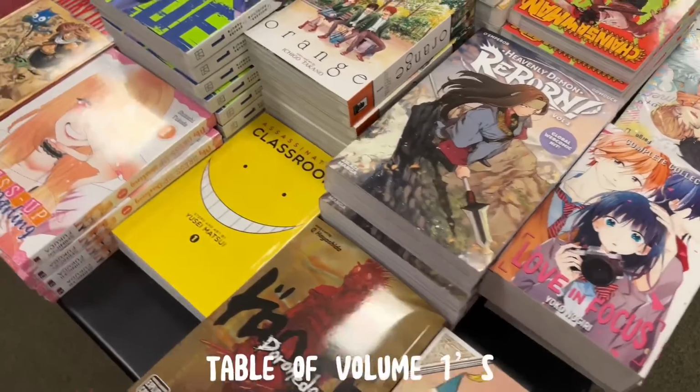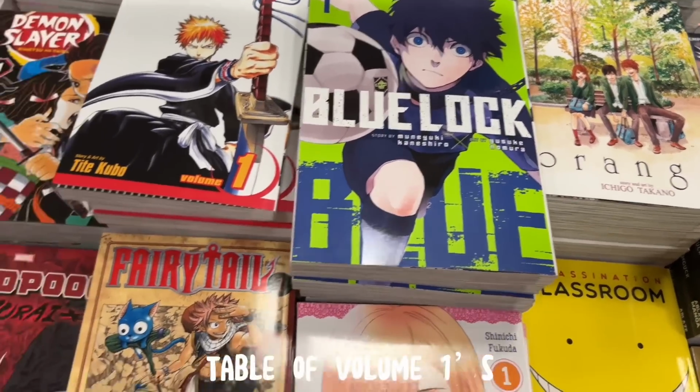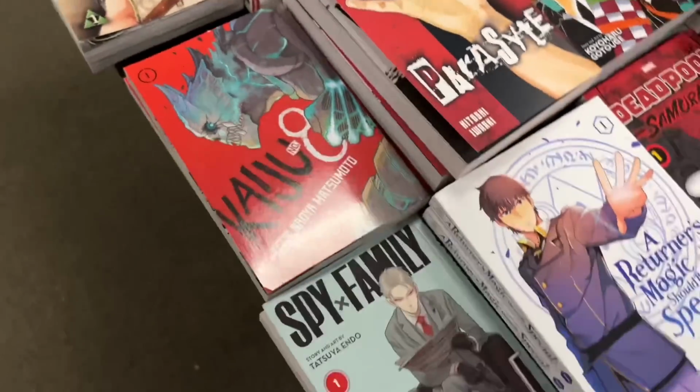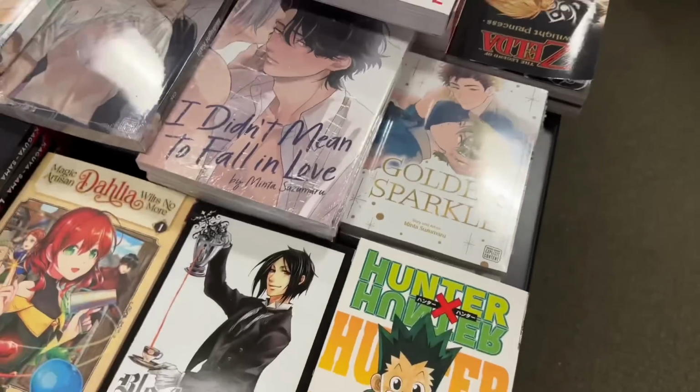As per usual for this location, they have a really nice variety of volume 1s on this volume 1 table, so many different genres. I really like seeing all of the picks and choices of volumes and series that they choose to put out. I think it's really fun to look at.